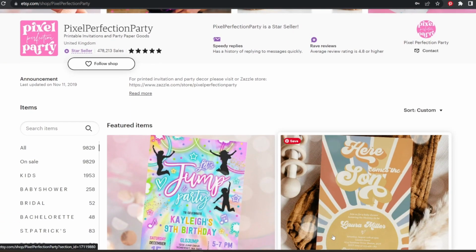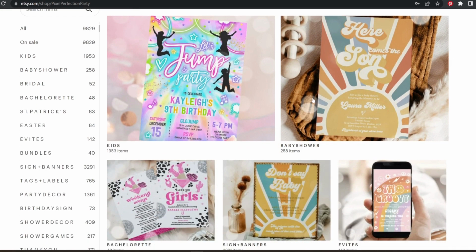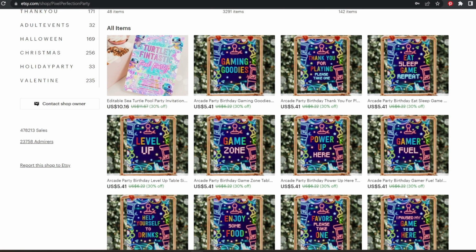This store is called Pixel Perfection Party, and they are really rocking the party space on Etsy. They have a great selection of products, 9,800 to be exact, and they have a good variety of different events, most of which are targeted towards kids' events.